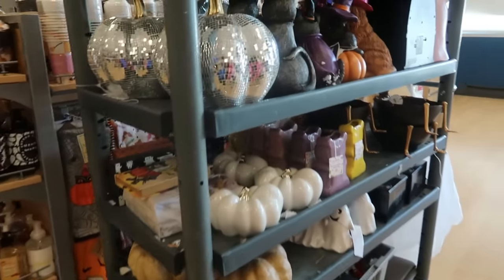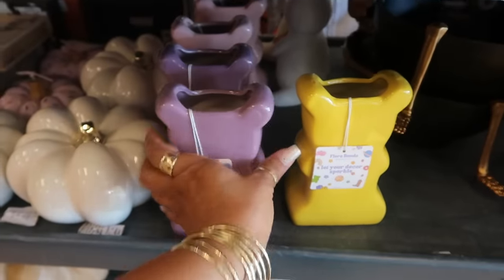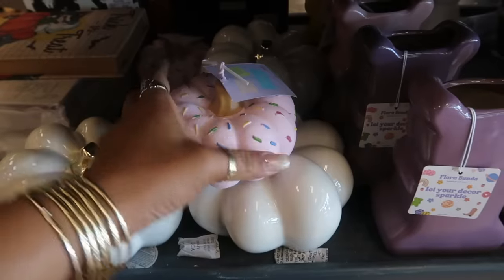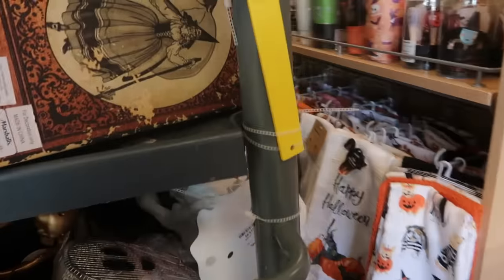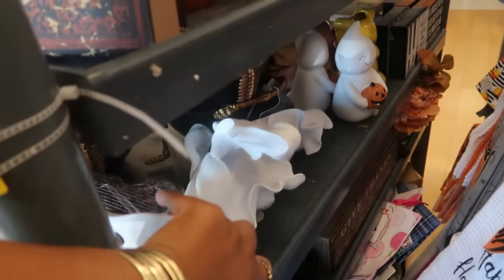Yeah, I thought I was leaving. I was about to walk out that door, and then I seen this sitting here. Those are 8. There's a cupcake. That's a candle. That's a candle for $8. I want to see the front of this. $20. That's that candle holder. We just looked at that at TJ Maxx in my last video.